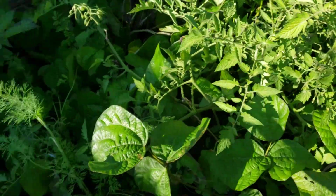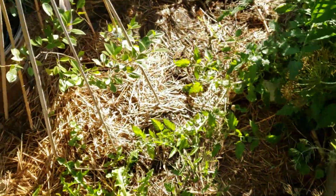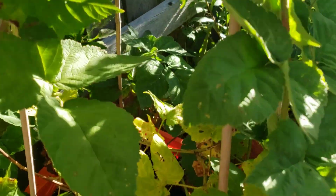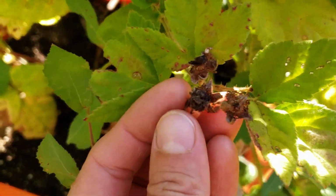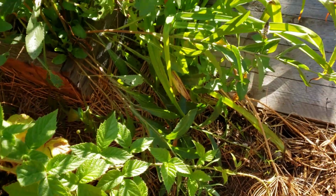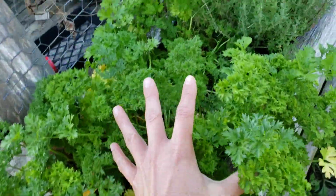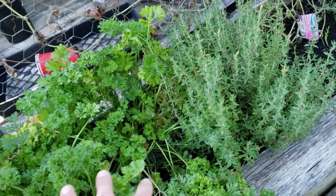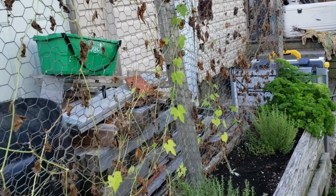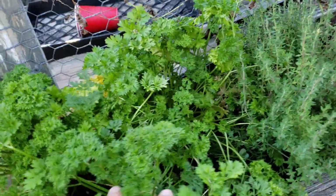So the garden is a bit of a mess. I can't even walk down the one aisle. Our blackberry bush is not producing any more blackberries, and I don't know why. I added more dirt. I'm hoping that was the case. But here's what was our cucumber or cucamelon box, but all the cucamelons have died off. All our cucumbers are all dead. So it's now just an herb box.